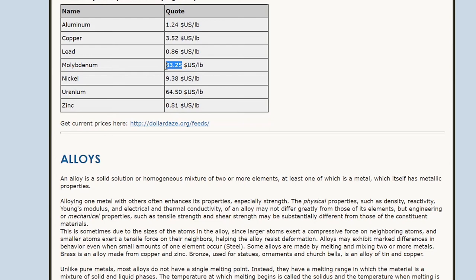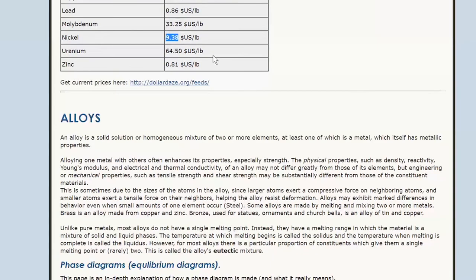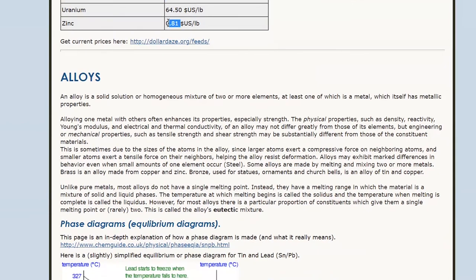Nickel goes up and down heaps, and that's another one that affects the price of stainless. Because if nickel goes up, here it is at 938, then stainless goes up, and then nickel goes down, and stainless goes down again. Zinc's pretty cheap.